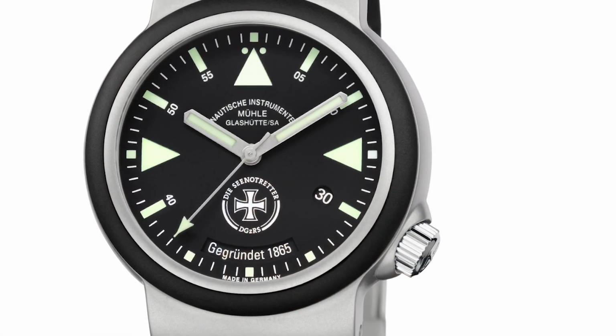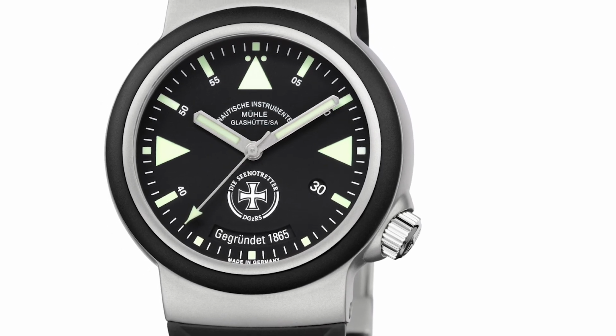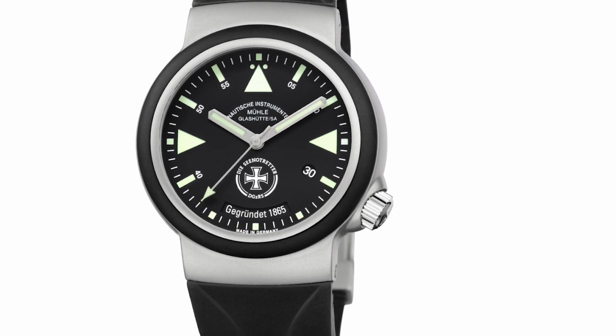After that, we had a special edition for the anniversary of the DGZRS in 2015. The DGZRS is the German short name for the German Maritime Search and Rescue Service. We introduced a special piece for the 150th anniversary, the SAR 150 Years DGZRS, which doesn't look that different to the classic SAR, except at the 6 o'clock. Exactly, it has the Hanseatic cross, which is on all the flags, the main symbol for the DGZRS.